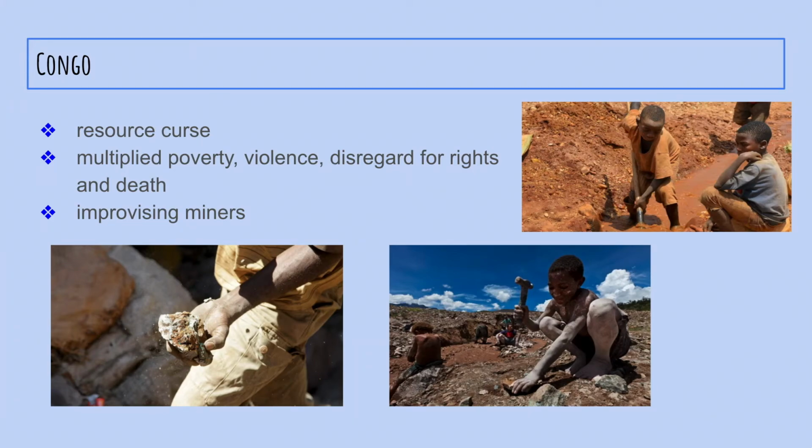The inhabitants of the area, driven by hunger and lack of work, have flocked to this activity, improvising as miners whenever a vein of cobalt is discovered.